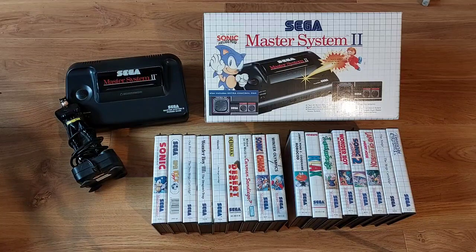A few years later, like in the mid-90s, my uncle found a few friends of theirs who were trading in some stuff, and he managed to get a few bits for me. Included was a loose box for Sonic the Hedgehog 1, which was great because it completed my copy. So that actually is original.